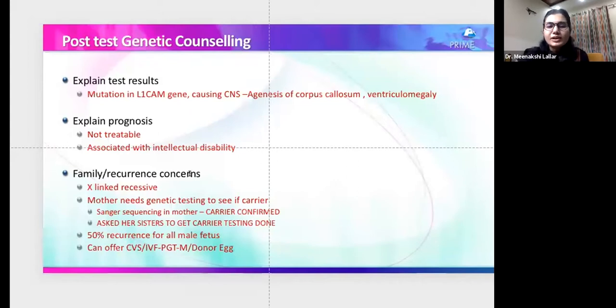And because we know it is an X-linked recessive condition, and we know that the mother is the carrier, she can have inherited it from her mother, and her sisters can be at risk. And there is a recurrence risk to all the male fetuses she's going to have. And after a while, we can even help them with the decision of the next pregnancies. We can tell them, you can go for a prenatal diagnosis with the help of a CVS in the next pregnancy.